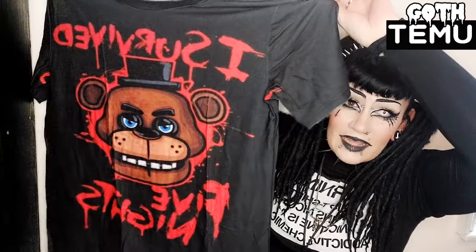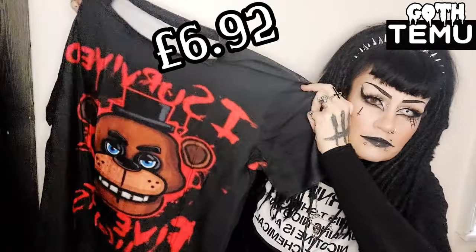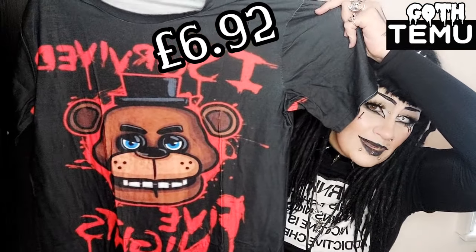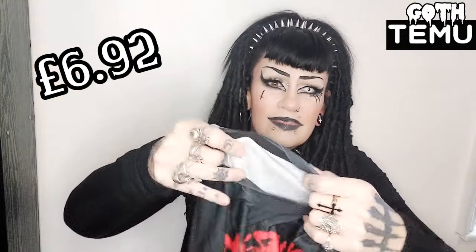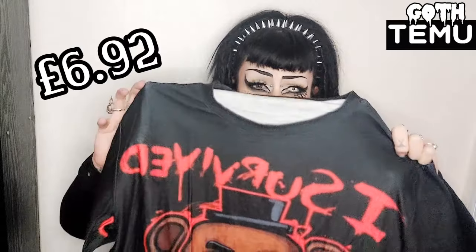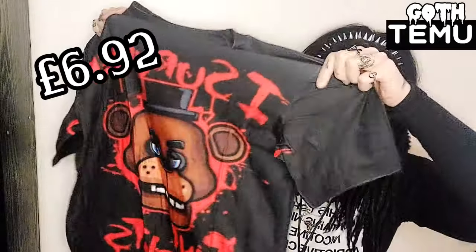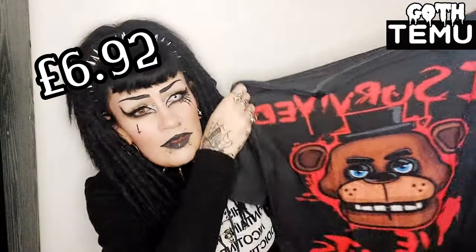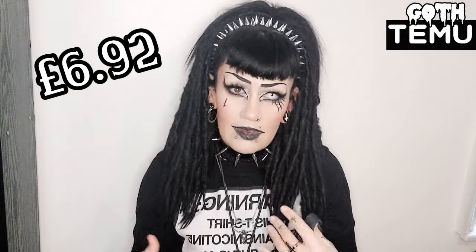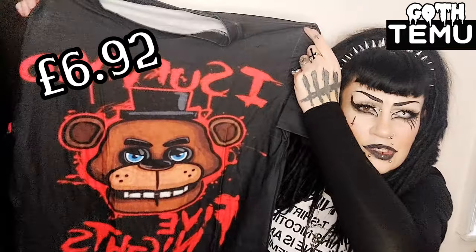As you know, you guys, I love Five Nights at Freddy's, and I spotted this. I'll put the price up here somewhere for you. And I loved the print on this t-shirt, but it's not what I thought it was going to be like, actually. It's white inside, which is irritating. I didn't see that on the picture, otherwise I probably wouldn't have bought it. I have bought a couple of t-shirts from Temu before, and when they seem to have the white lining inside, the colour on the t-shirts doesn't stay strong. So I've got a t-shirt that's black, with black and white sleeves, and I've washed it 3 times and the black on it looks grey. It's very disappointing. So I'm hoping this won't happen to this t-shirt.